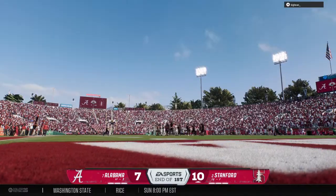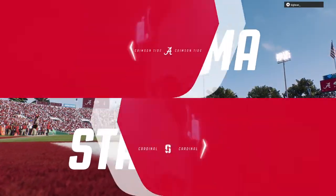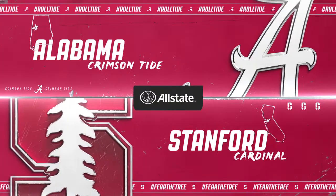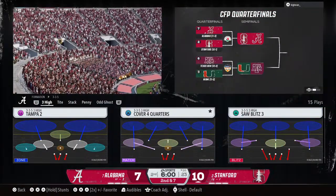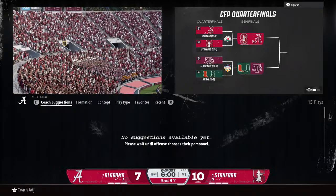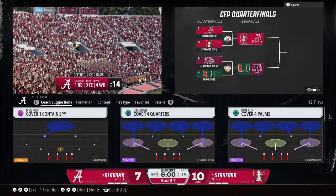And Kirk, it's Stanford in the lead. We've reached the end of one in this quest to move one step closer to a national championship. Let's check out the stats so far. Through one period, these teams are finding out that playoff games just feel different. Who can handle the nerves better as we head to the 2nd?